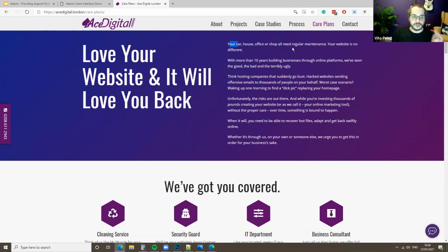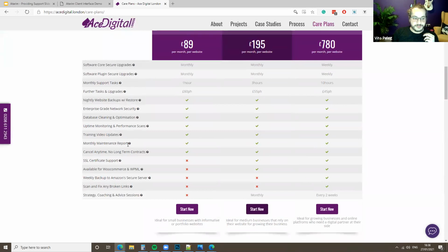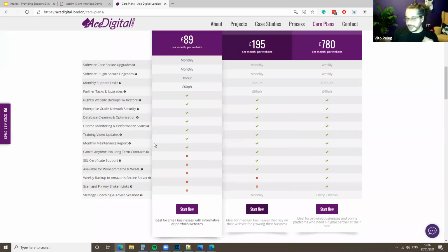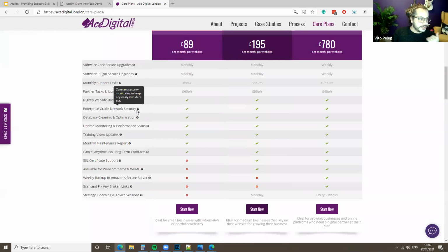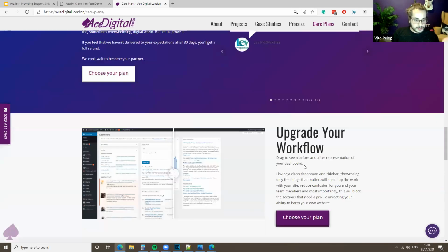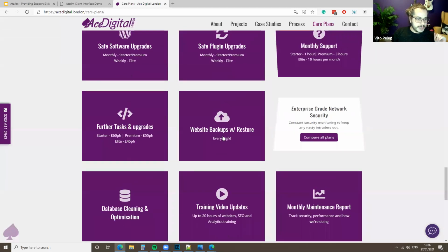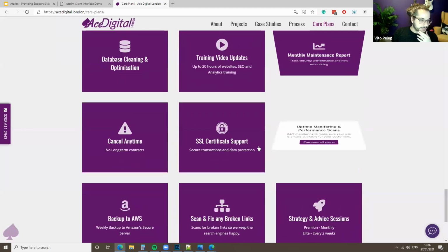Your car, house, office, or shop need regular maintenance. The website is no different, and so on, as well as listing out the benefits of the different items that you're actually providing. Why do we need enterprise-grade constant security monitoring to keep any nasty intruders out? Nightly website backups, secure backups, so your site can be restored quickly if anything goes wrong. All of that kind of stuff. It's like a proper landing page, and again, all of it is included in your plan. So you have all of those different elements in here.